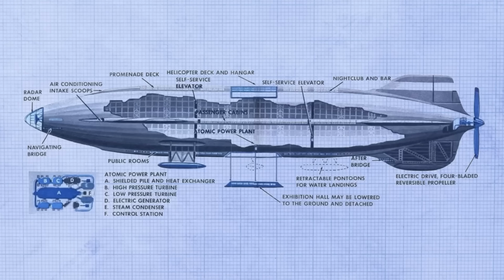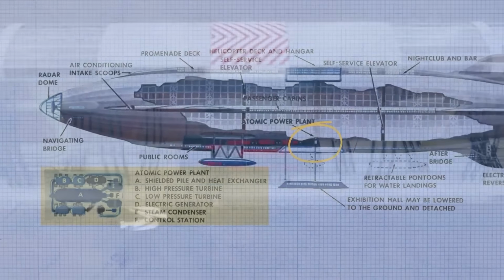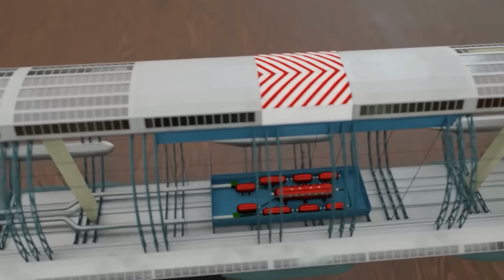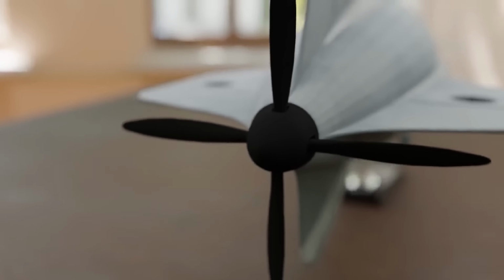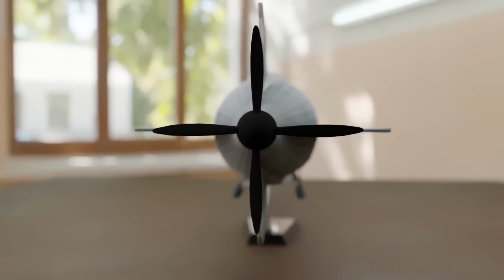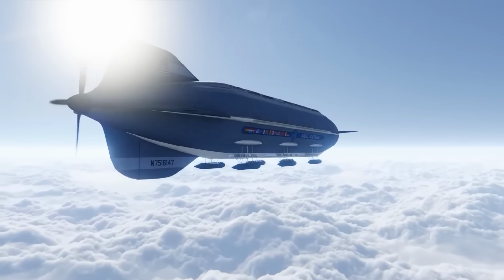In the middle of the blimp, there would be a twin atomic steam plant that would generate electricity and then transfer the electricity via light cables to a 4-bladed reversible propeller at the rear. There would be no fuel requirements, sans uranium, and thus the whole contraption would be light. With 2 turbines, the blimp would always have access to power.